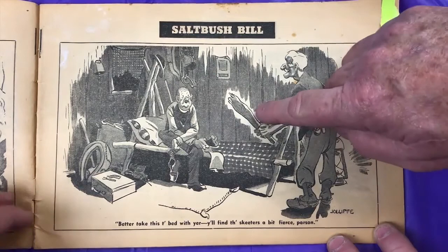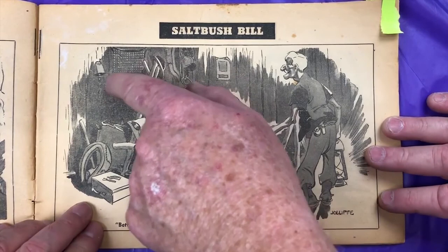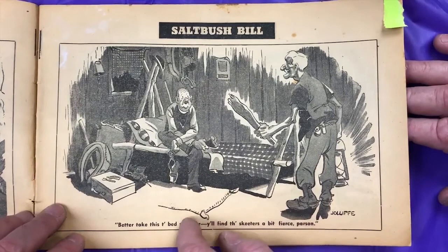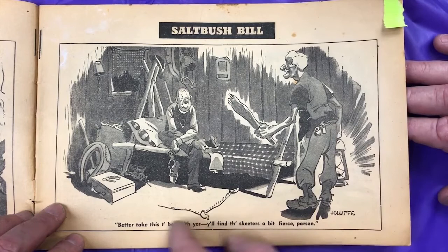And look, here's a horse's collar. Look at that beautiful curtain and the cowbell. Cowbell, yeah. And I don't know what that is, a notice to evict. Anyway, that looks like an old flour bag. Flour bag with a knot. And he's taken his shoe off. And Saltbush has come in and he's saying, "Better take this to bed with you. You'll find the skeeters are a bit fierce, parson."